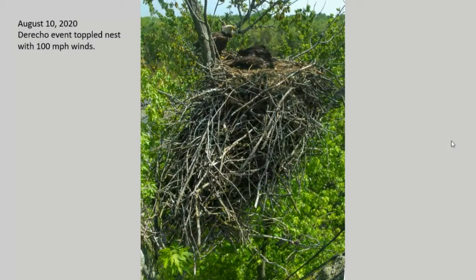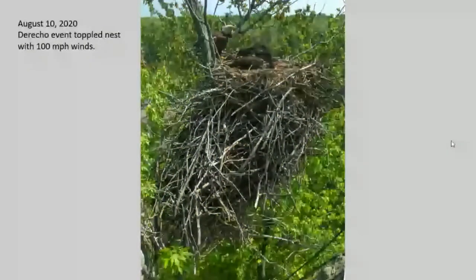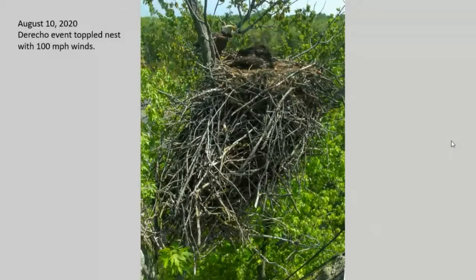So on August 10th of this year, we had hurricane force winds come through called a derecho. There were 100 miles an hour winds, and this was the nest prior to it. It toppled this nest very sadly. Fortunately, there was little drama as far as all of the young had fledged out. There were no eagles in it. So we lost the webcam, we lost the nest, but fortunately, the trio hung around.